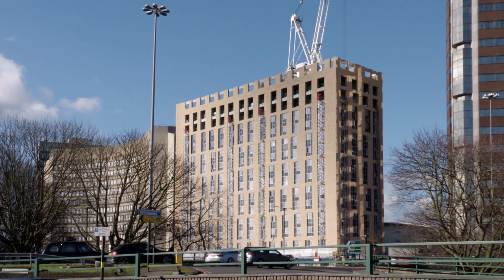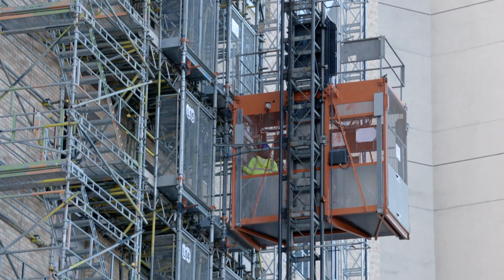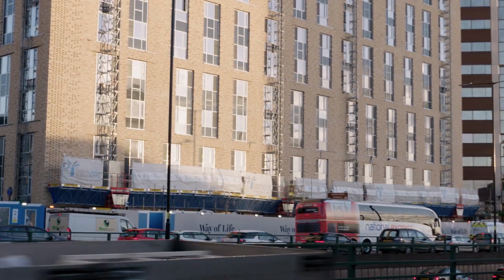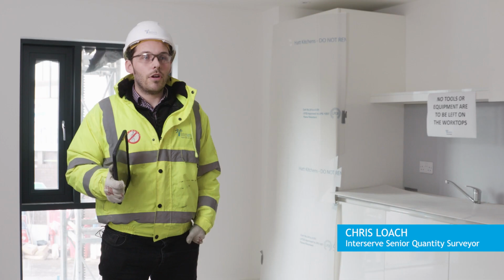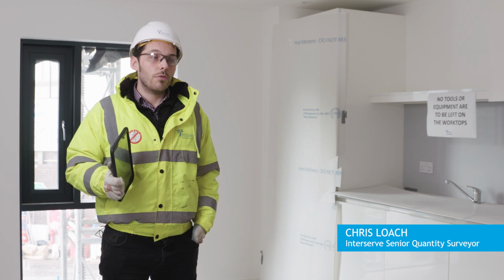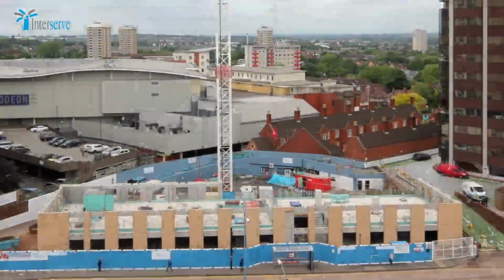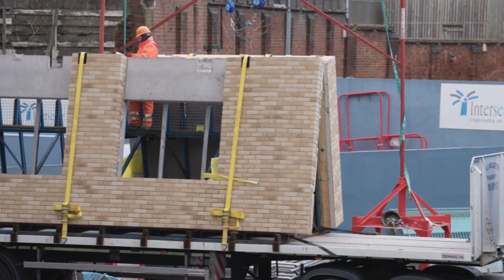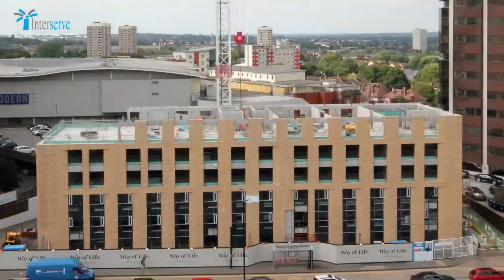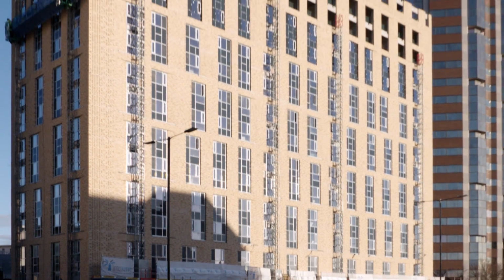So initially, this scheme on paper was just like any other scheme you see going up in Birmingham today, an in situ concrete slip form construction with cladding. Very early on, we identified with our key suppliers that there was an opportunity to deliver a cutting edge construction technique such as the one we've got here, the precast solution. It helped us not only bid but successfully tender and then ultimately deliver this scheme here at Hagley Road.